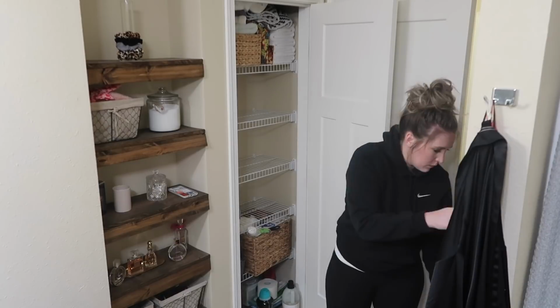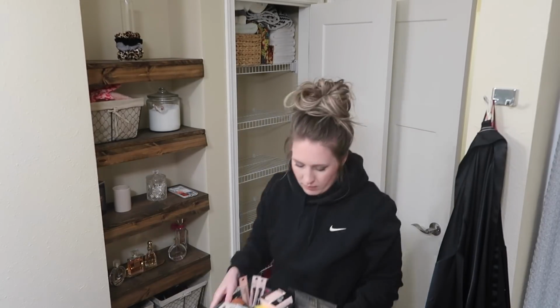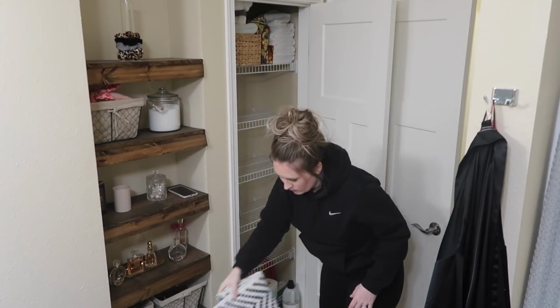I will say this year's Organized with Olivia series has gone way better than last year. I'm just really forcing myself to get rid of so much stuff, and that's exactly what my goal for this year was.